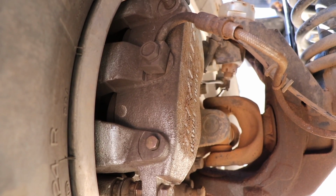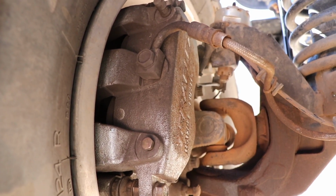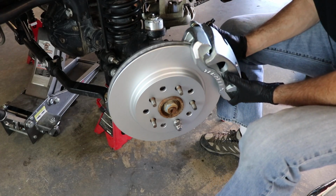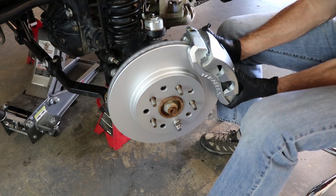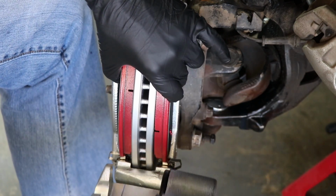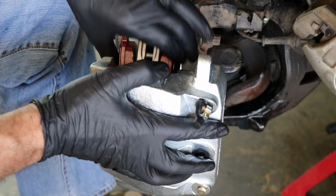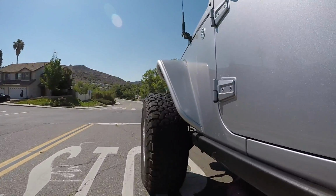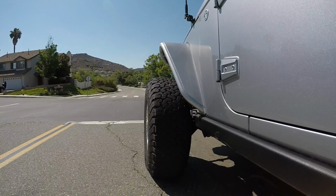And behind these big old tires and rims, I installed the Teraflex Big Brake Kit. This is a must upgrade if you're gonna run 37-inch tires or larger, because my stopping power really decreased after adding these tires, and this has made such a difference. A super easy install, worth the price, worth the effort.